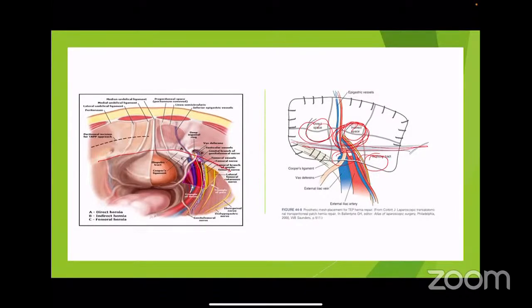You can appreciate that in this area, in the figure, there is no stitch, no staple, no tackers, because the vessels are over here. You have to avoid putting staples over here. You put staples over Cooper's ligament, or the medial symphysis pubis and above, but not on the epigastric vessels or around them, right? So prevent all damage to the vessels and nerves.